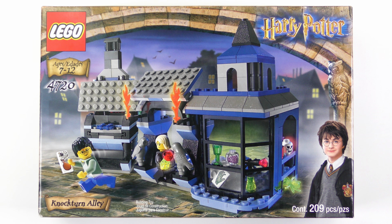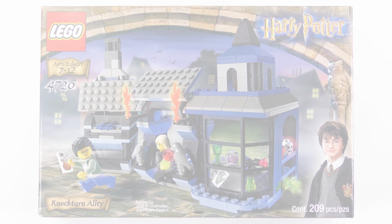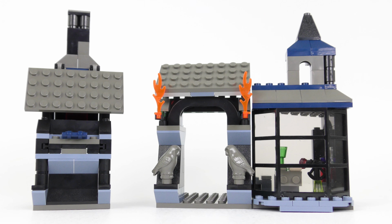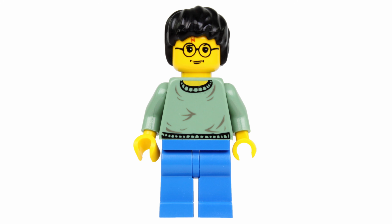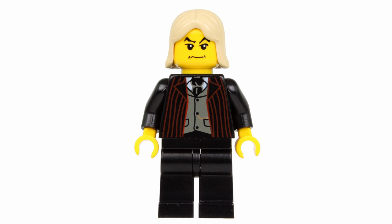This originally retailed for $20 in 2003. Adjusted for inflation 17 years later in 2020, that's about the equivalent of $28.41. Honestly, for a set of this size, I think I'd still want to pay $20 for it today. But of course we're forgetting that we do get 2 minifigures here. Harry Potter and of course Lucius Malfoy.